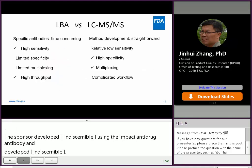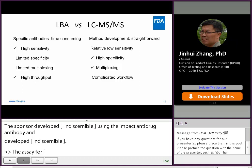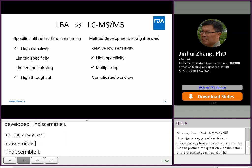A couple minutes ago, I was saying that the assays for bioanalysis of large molecules basically fall into two categories, ligand binding assay and LC-MS. After I went through the 3 case studies, you already realize that most of the assays in the case studies were ligand binding assays. Please keep in mind, these case studies had all been approved, so the discovery might have already happened a couple years ago or even a decade ago.